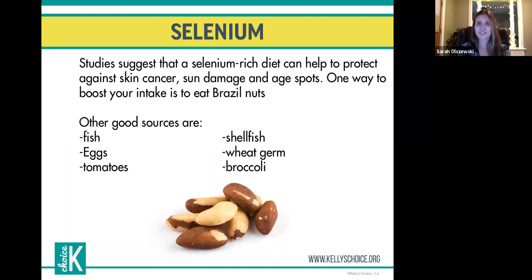Now we're going to talk about selenium. So the goal is to always have that smooth skin, right? But it's also, let's talk about our health. The main reason behind why we fuel ourselves with good foods. It's selenium. By incorporating that into your diet is going to protect you against skin cancer. So selenium's not a common thing that's talked about. So a lot of people don't really know where to get it. By just getting in 4 Brazil nuts one day, you're meeting your recommendation for selenium.